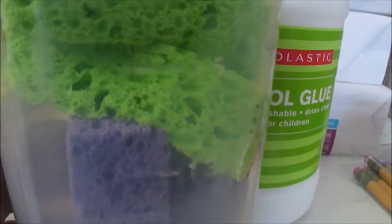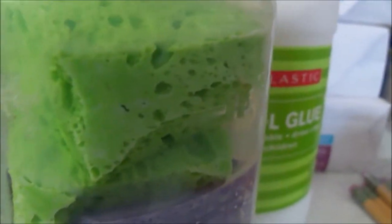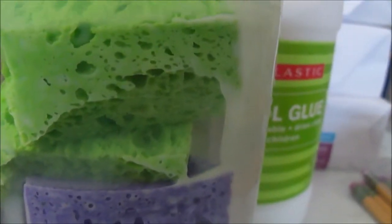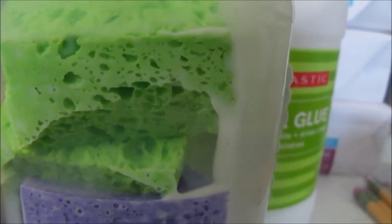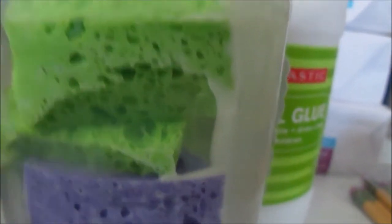You want to not fill up with glue, but put glue in with the sponges. You can take the sponges and cut them down to whatever size. This happens to be 2 sponges cut in half, and let that sit overnight. The glue will absorb into the sponges, and then just pull it out.